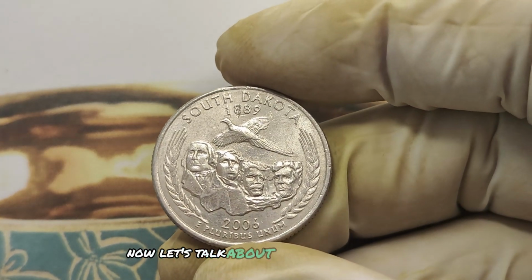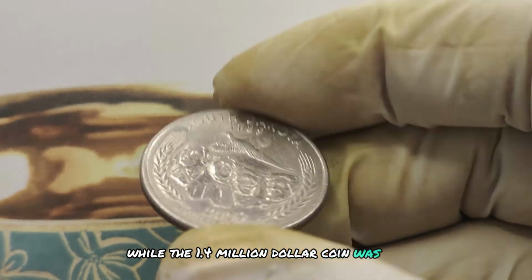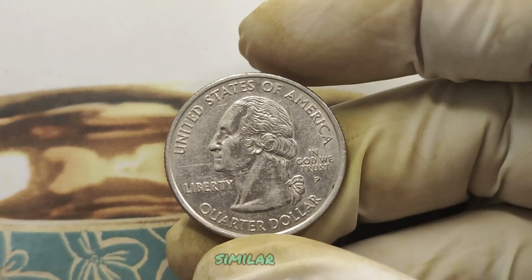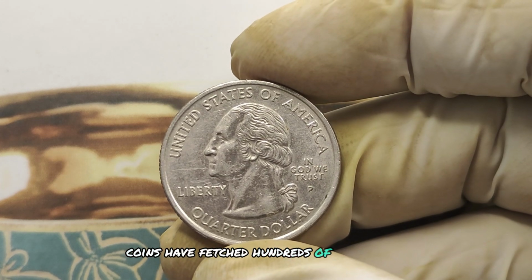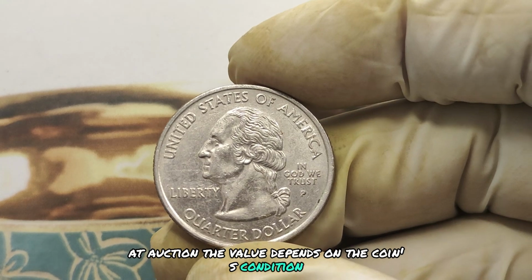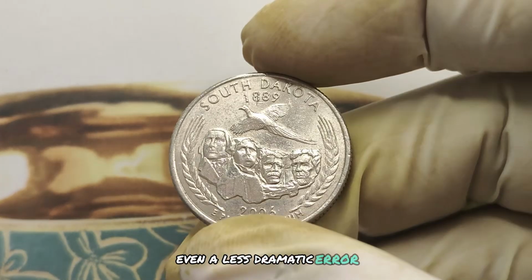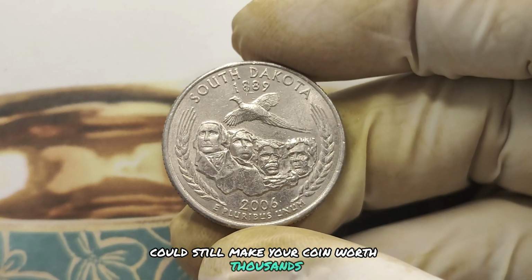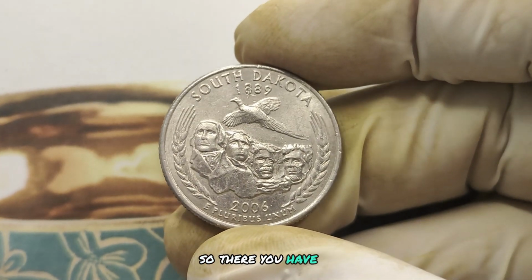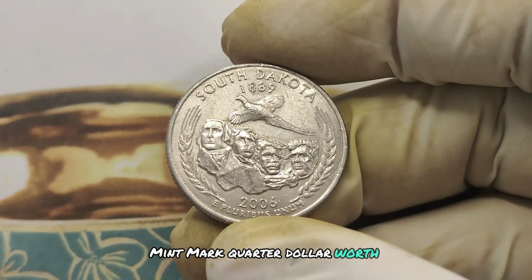Now, let's talk about the current market value. While the $1.4 million coin was an exceptional find, other similar error coins have fetched hundreds of thousands of dollars at auction. The value depends on the coin's condition, the type of error, and its rarity. Even a less dramatic error could still make your coin worth thousands. So, there you have it, the incredible story of the 2006 P Mint mark quarter dollar worth millions.